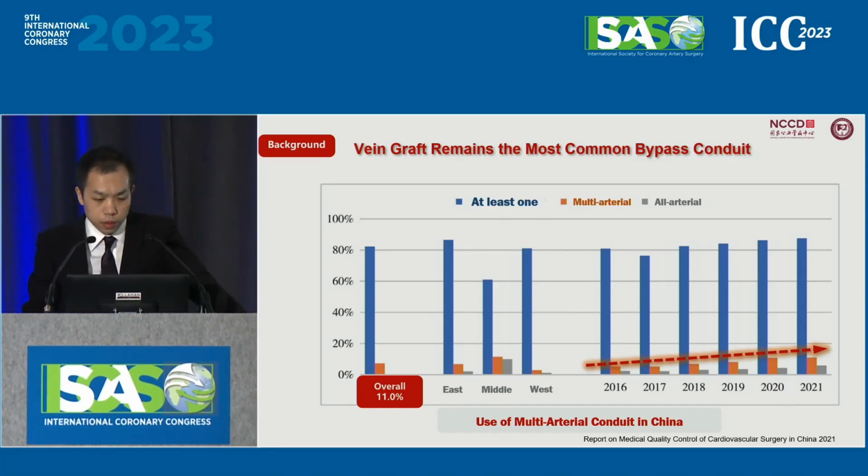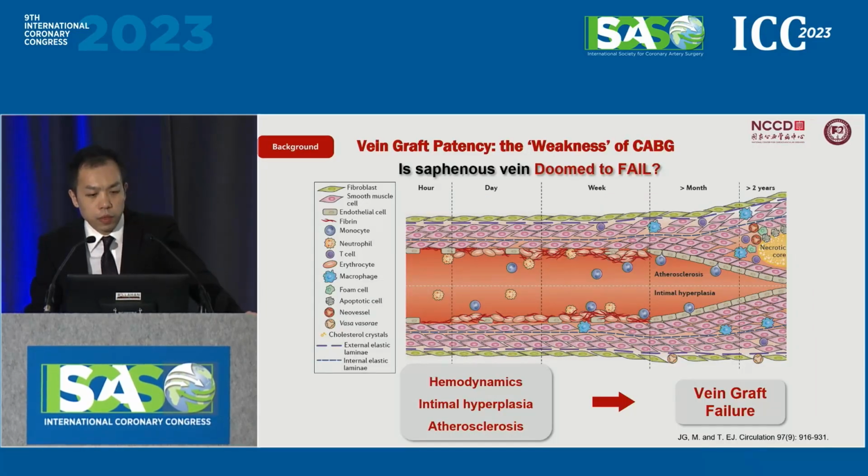Although it's on the increase, it's only about 11%. So the vein graft patency is the weakness of CABG, and everybody talks about the long-term failure. But actually, I think in the past century, especially at the beginning of this century, the mechanism of vein graft failure has been discussed thoroughly.